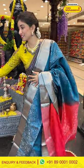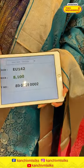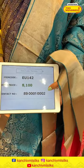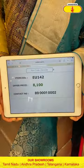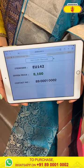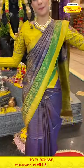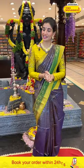Let's see the detailings. The sari code is EU142 and the offer price is 8,100. The offer item code is EU142 and the offer price is 8,100. Click a screenshot and send it to our number. Moving on to the next saree.